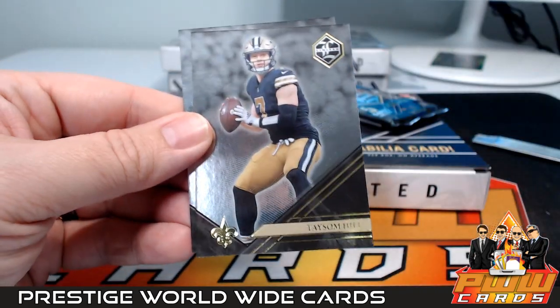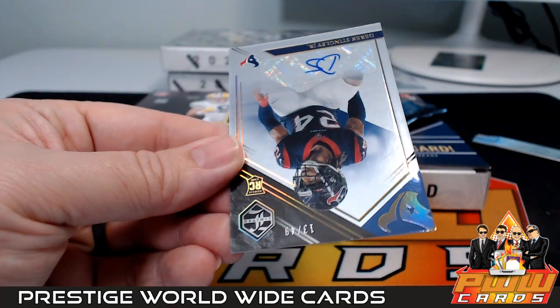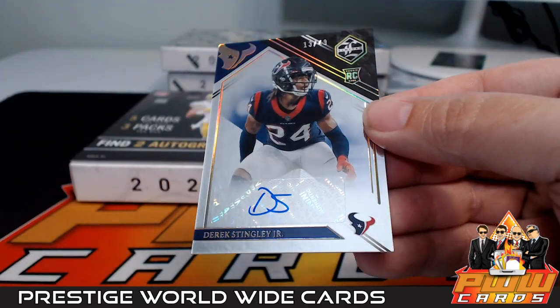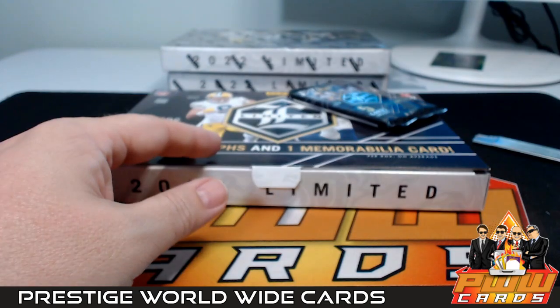Jalen Thompson, Taysom Hill, Jerry Jeudy, Leonard Williams, and then for the Houston Texans, it is Derek Stingley Jr., numbered to 49. Houston is going to be Eric B. Eric, congrats.